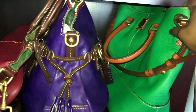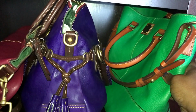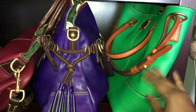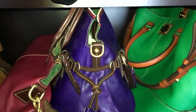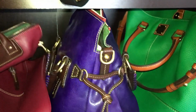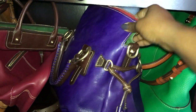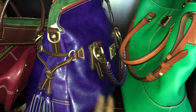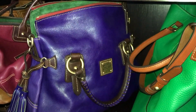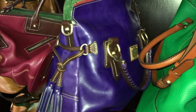Then we move down to the second shelf, and this is my pebbled leather Chelsea shopper in the color green. Absolutely enjoyed carrying this one. And the next bag is one of my unicorn bags that I purchased from one of the ladies here on YouTube. Absolutely love this bag. I was so excited when she decided to get rid of it. And this is the Toledo leather satchel in the color purple.